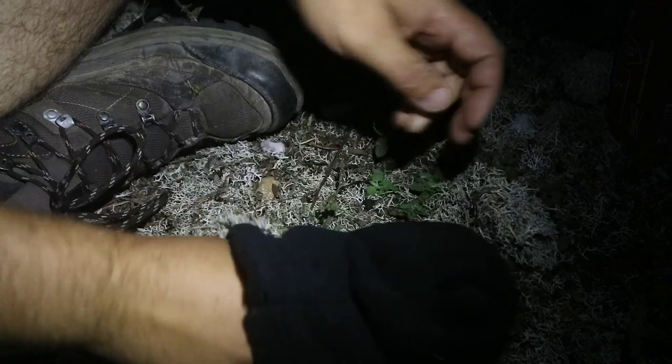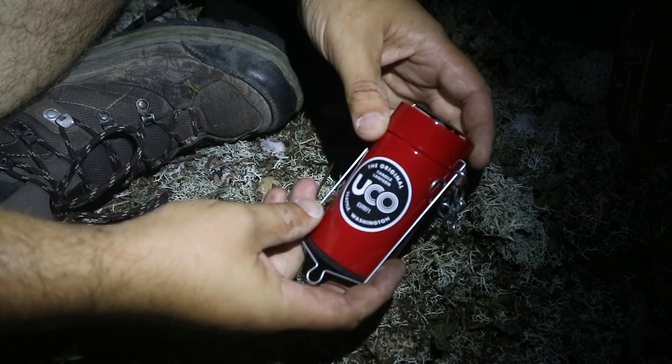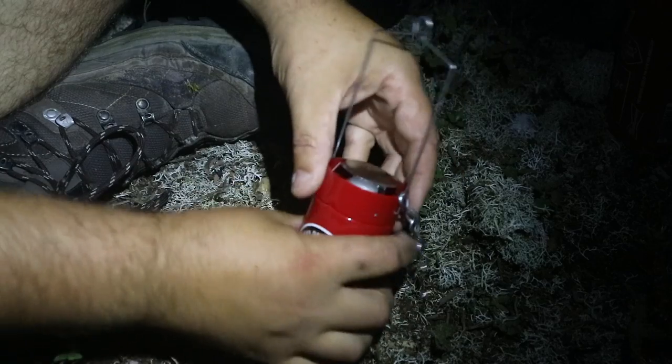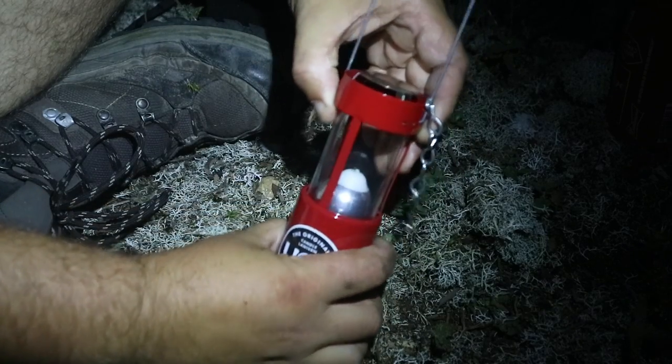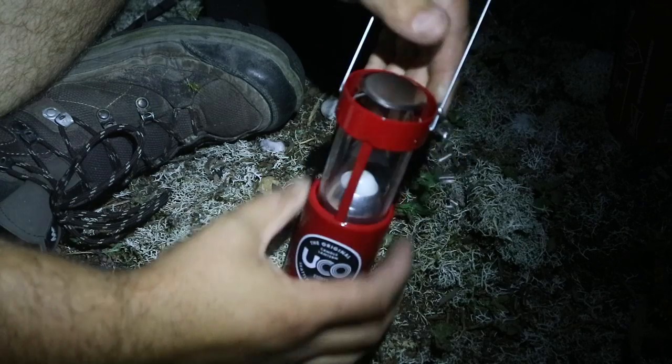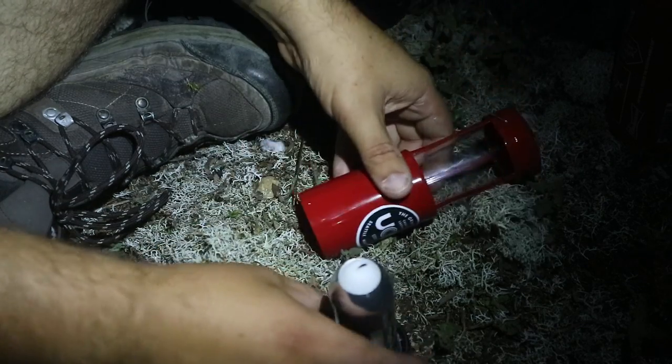Well, here's a new bit of kit. This actually arrived this morning. It's one of the UCO candle lanterns. It's not the micro one, I think it's the middle one. You just pull that up, exposes the candle there. You can remove it from the bottom.